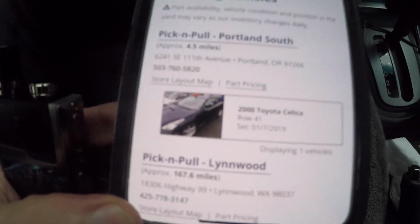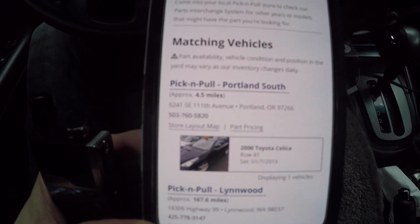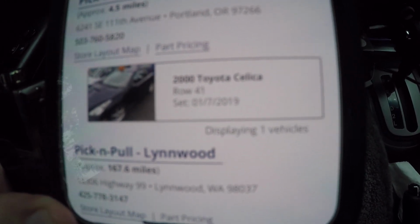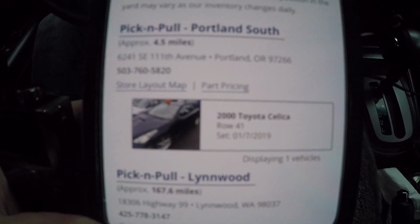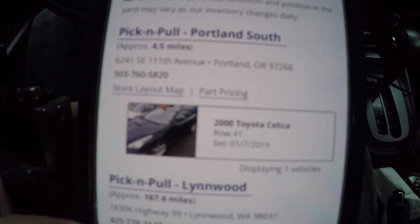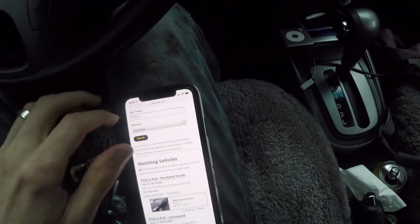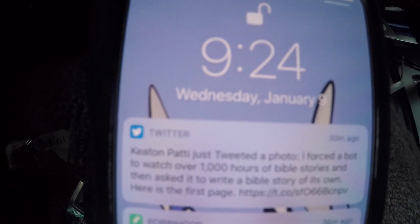Alright, today we're gonna go over to Pick and Pull, Portland, check out a 2000 Celica. Looks like a GTS to me, judging by the wheels on it. Hopefully it's not too pulled apart, considering it's only been in there since the 7th, and today is what, the 9th? Something like that? Yeah, Wednesday, January 9th.